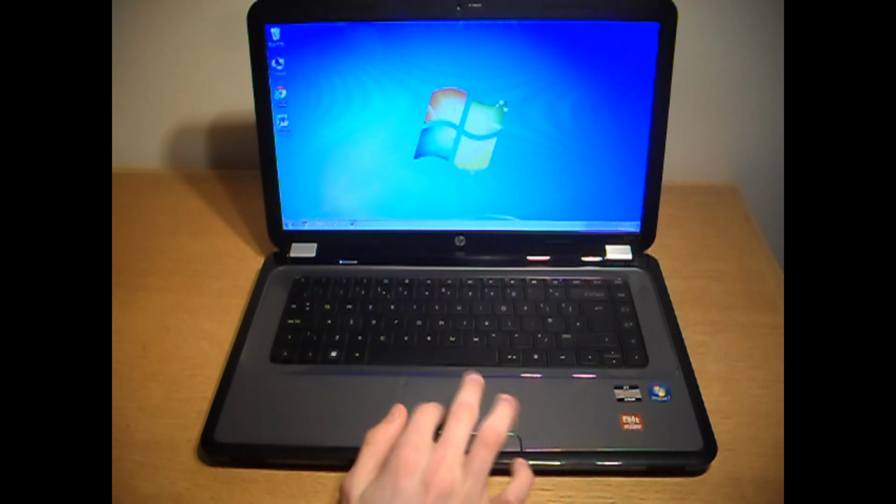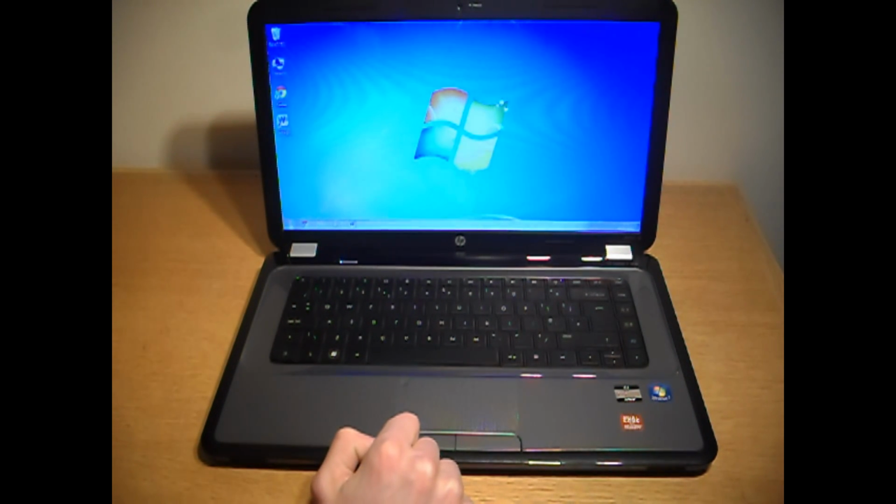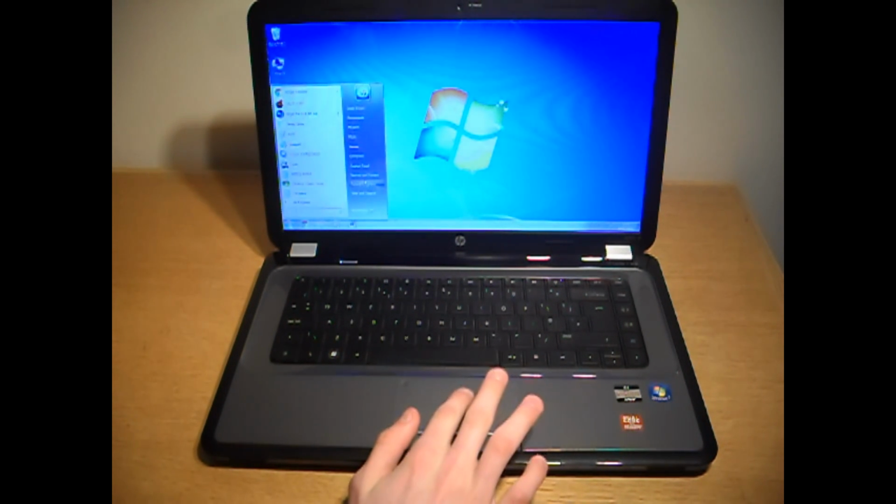But then you get 7-hour battery life, which is great because it's got an efficient processor from AMD, and yeah, it's a very good laptop and I would really recommend it.